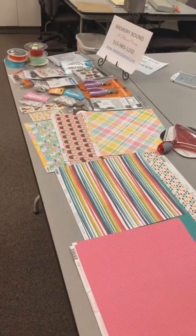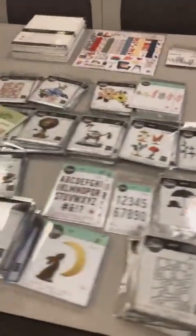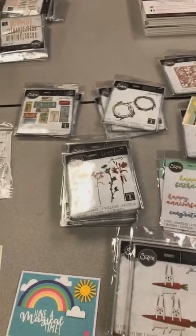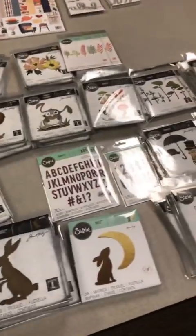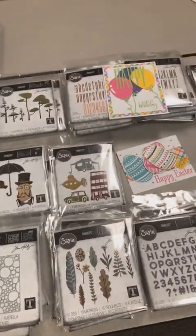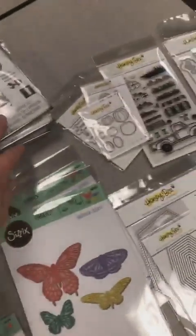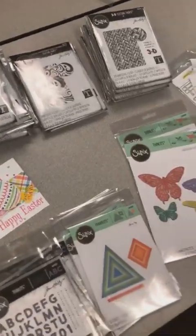Do you want to get a microphone? We're just going to go back over here and show you all of the Chapter 1 2021 dies that came in yesterday. These are the Sizzix dies that came in. And if we're out of the ones that you wanted, no worries. We can put your name in the book. And we hope that by the end of the month, all of our additional products are going to be in.